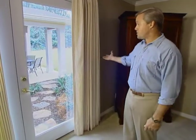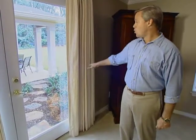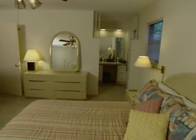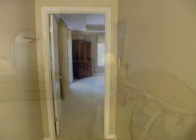Now, I recommend a lot of times to homeowners, anytime they have a nice area on the outside of their bedroom, to provide a doorway to access that area. And they've got a nice little courtyard effect on the outside here, so this works out perfect for that reason. Now, the homeowners needed a bigger bedroom because the original bedroom they had was just a little too small as a bedroom, but as a master bathroom, it works great.